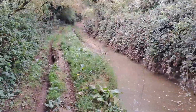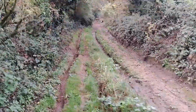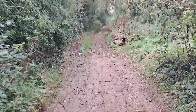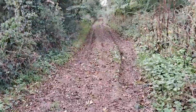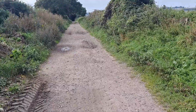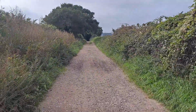Looking at the map for this area, there's loads of trackways around. Now, sort of tracks that in the past would have probably been very well used, quite a lot, but nowadays probably not so much. Well, I don't know how many people do come along this particular track nowadays. Probably not as many as they used to use it in previous centuries. This is a bit more of an open track now, not quite so hemmed in by the hedges. This is easier to imagine this as being an ox drove.